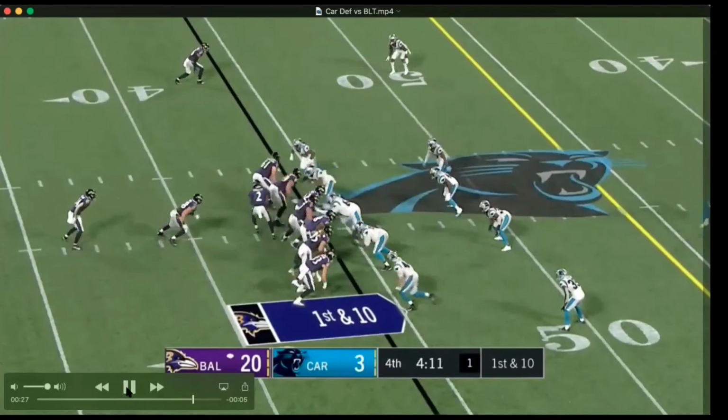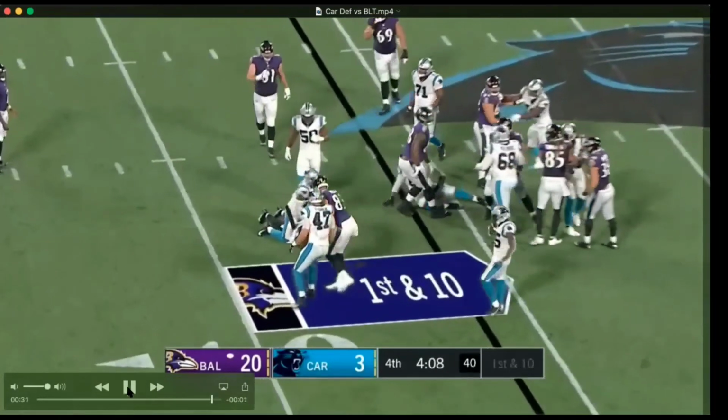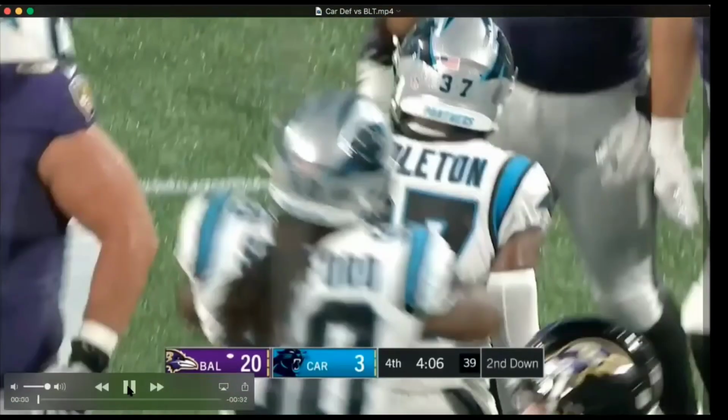I just want to take a look at this hit. Fills the gap, free runner, free, easy hit. Nice play. Nice play. Put something on film.